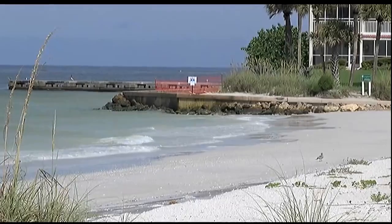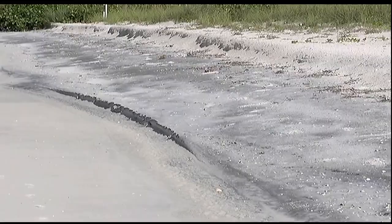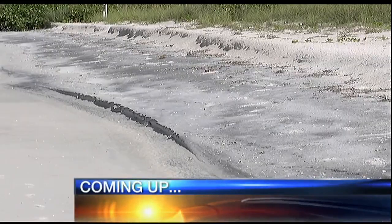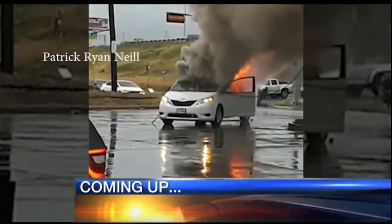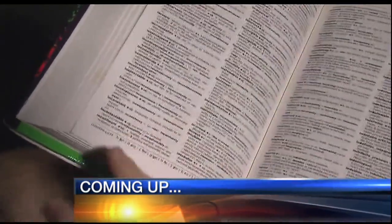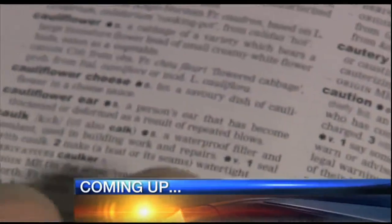Still to come at 4, a month-long $1 million renourishment project on Longboat Key has begun. And in Texas, a woman's quick thinking saved her life just moments before her vehicle went up in flames. Plus, the dictionary Growing with the Times will show you some of the 800 new words that have been added.